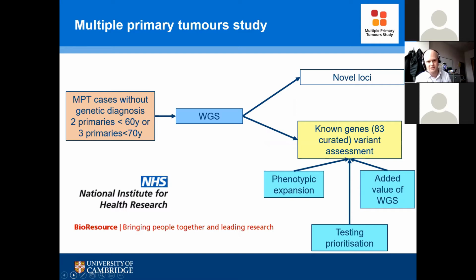So if they'd had, say, a BRCA1 mutation identified, then they wouldn't be included in the study. And they underwent whole genome sequencing as part of this larger project funded by the National Institute of Health Research in the UK, the Bioresource Project, which sequenced about 10,000 individuals of varying disease phenotypes.